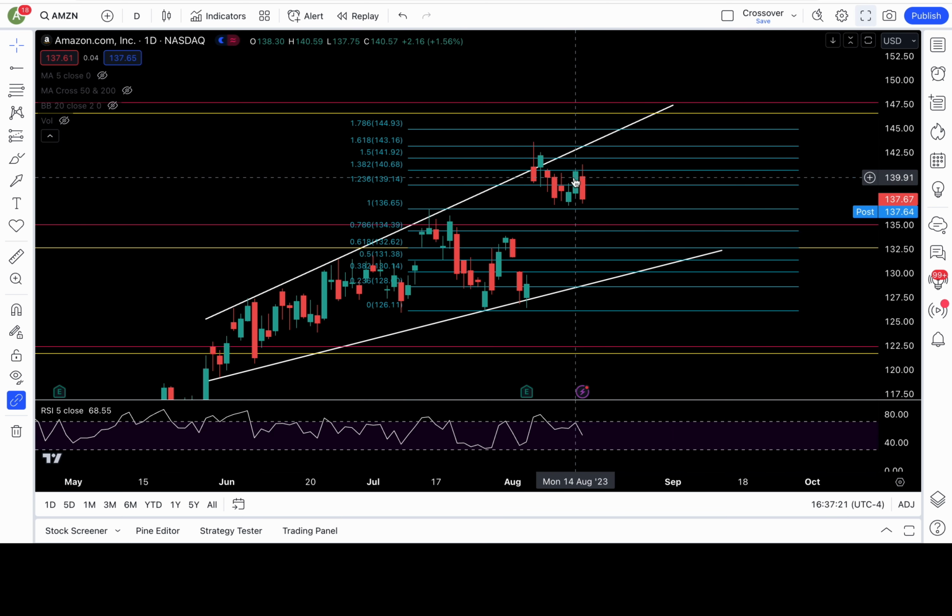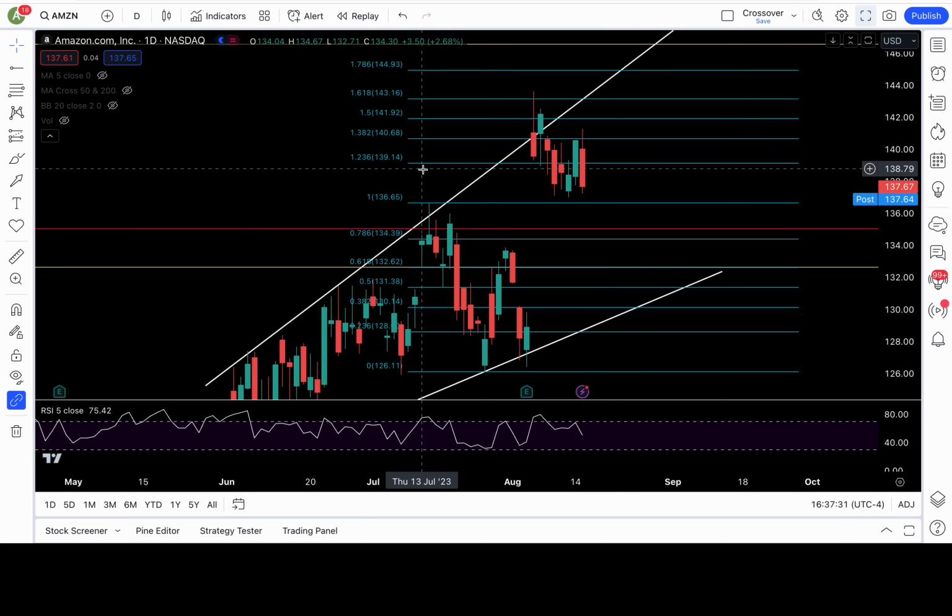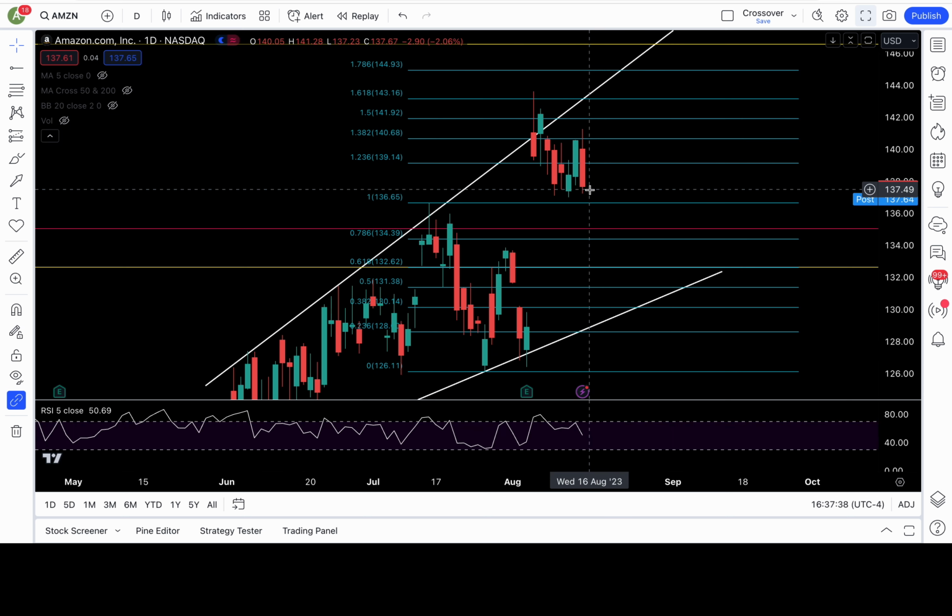Amazon, it broke out that 139 level, gave us a decent move up to the 140.5-ish, 140.6-ish level. However, false breakout setup right there. Off this fib level, false breakout setup, that's bearish. As long as below 139 on Amazon, I am bearish.